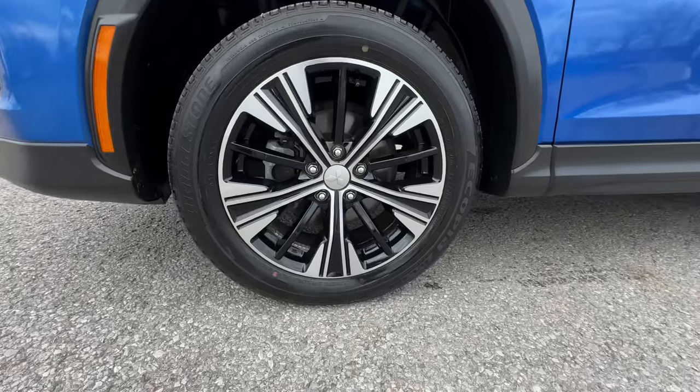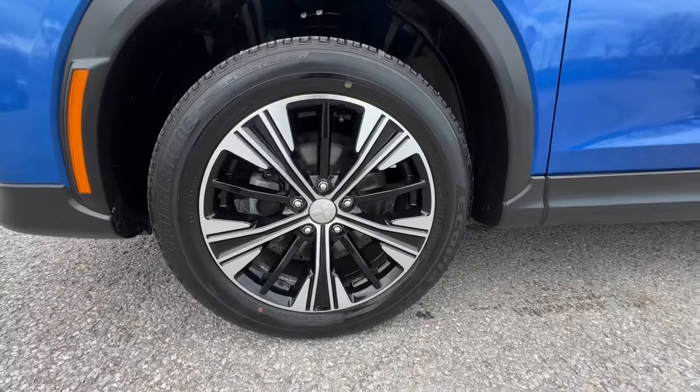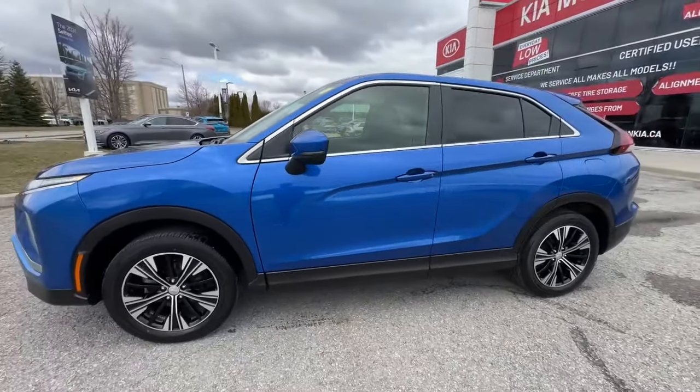Now, we've got some really nice looking, I want to think, yeah, they are 18-inch alloy wheels on this with some really nice looking Bridgestone tires. That's a nice looking alloy wheel. And speaking of nice looking, how about the color? Very unique color on this Eclipse Cross.